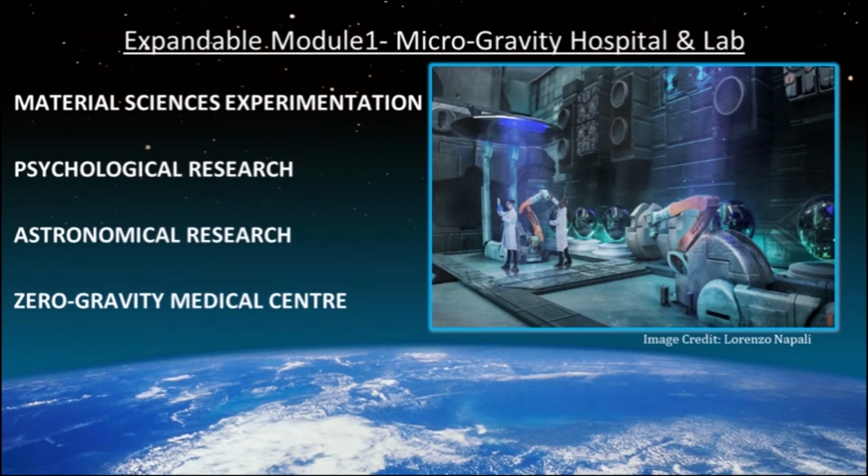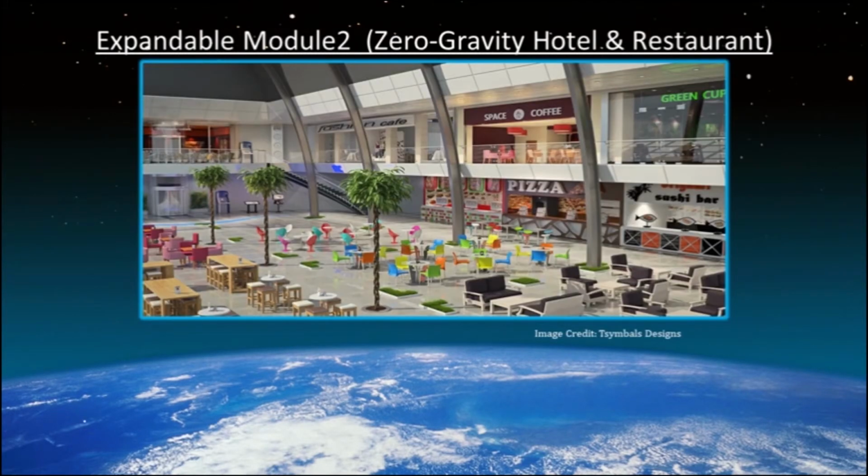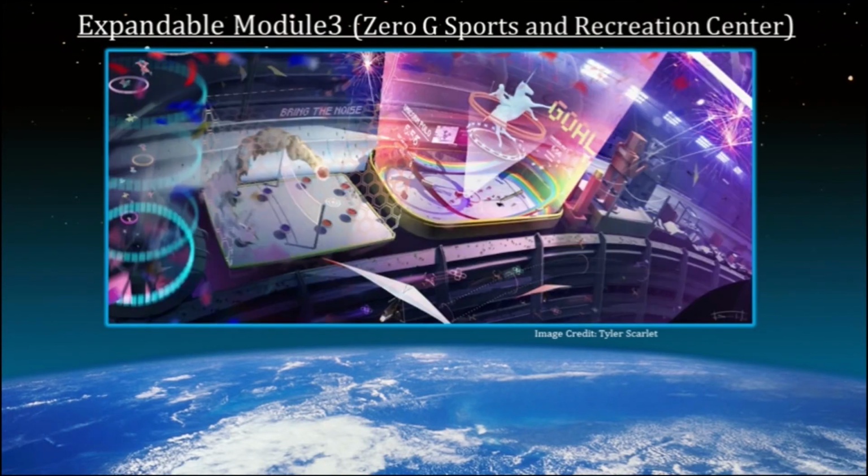The following activities occur in this module: the material sciences experimentation, the psychological research, the astronomical research, and also there is a zero gravity medical center. Expandable Module 2 is the zero gravity hotel and restaurant. Generates revenue for the settlement and accommodates up to 100 members.